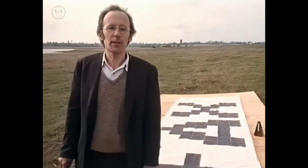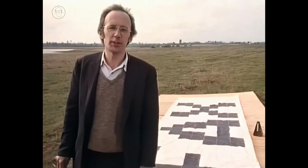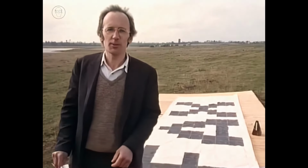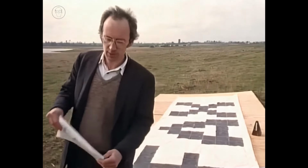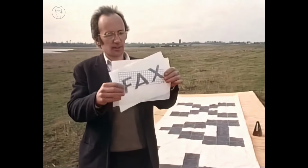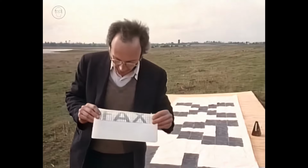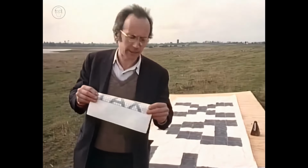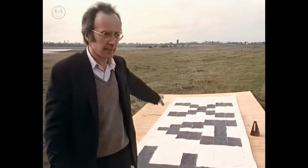The development that really made the fax machine practical was the digital fax. This not only split the image up into lines, but into a complete grid of tiny squares. So first you have to put a grid over the image, and then decide which squares are going to be white and which squares are going to be black. That's what I've done down here.